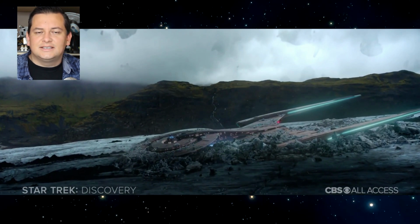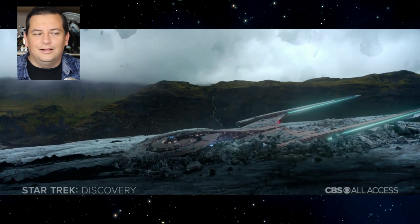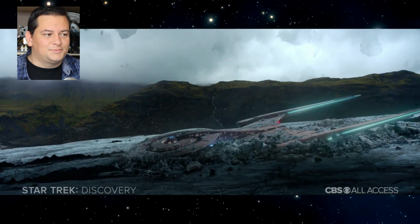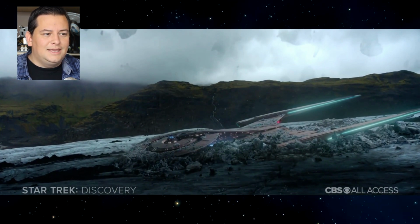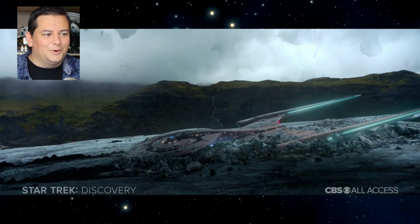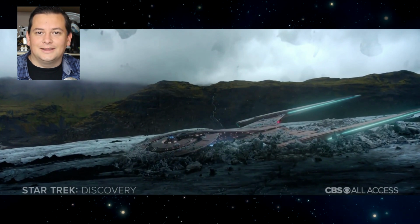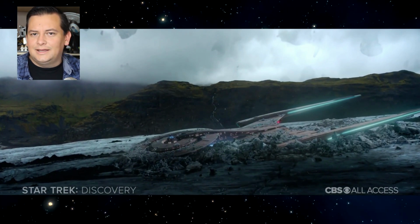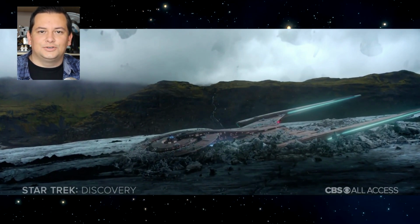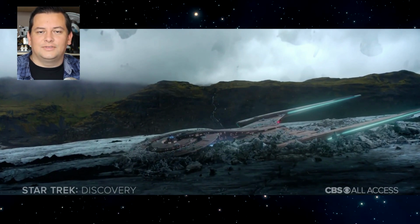Now, if you notice in the sky as well, we've got these kind of floating rocks, kind of Avatar style there. So, some interesting gravitational stuff going on on this planet, it would seem. But yeah, this image is just beautiful and a little bit heartbreaking, seeing Discovery crashed on the surface of the planet like this. And I think we'll see later in the trailer some shots that take place after this that show Discovery in space. I could be wrong, but yeah, it looks like they will get out of this at some point.